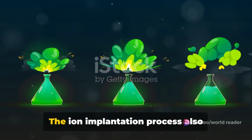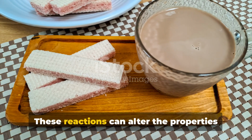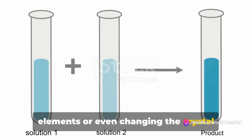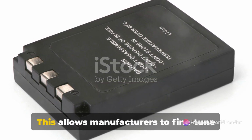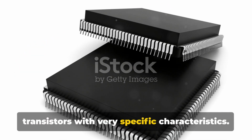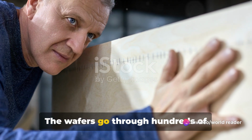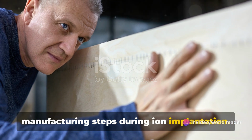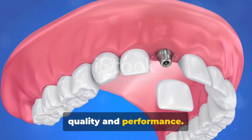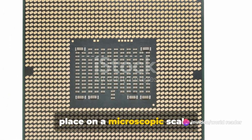But that's not all. The ion implantation process also involves a series of chemical reactions. These reactions can alter the properties of the silicon wafer, introducing new elements, or even changing the crystal structure of the silicon itself. This allows manufacturers to fine-tune the properties of the wafer and create transistors with very specific characteristics. And remember, this isn't a one-time process. The wafers go through hundreds of manufacturing steps during ion implantation. Each step is carefully controlled and monitored to ensure the highest levels of quality and performance. It's a complex dance of physics, chemistry, and engineering that takes place on a microscopic scale.